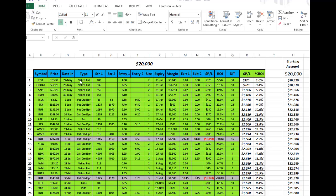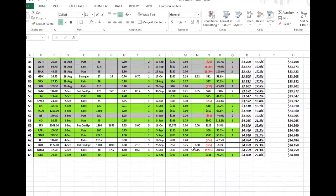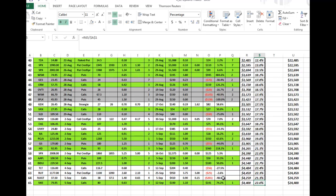So we started this back in late May of 2014, and here we are, about 3.5 months later. And if we scroll down, our current account size on this is $24,400. So we're up 22% on this side. 80% of our money is in this set of systems.